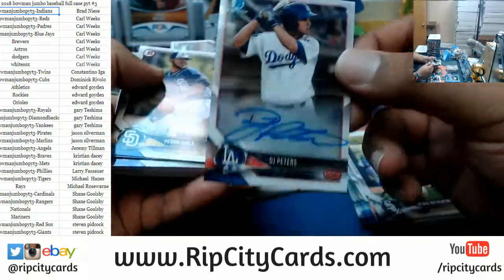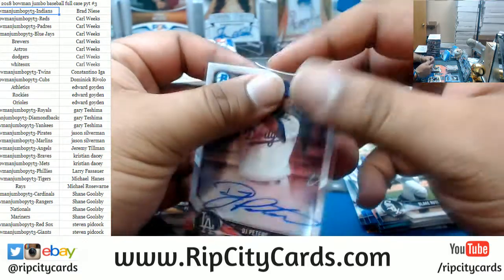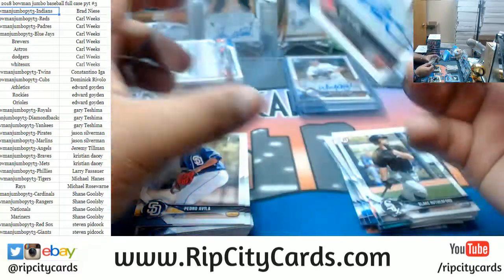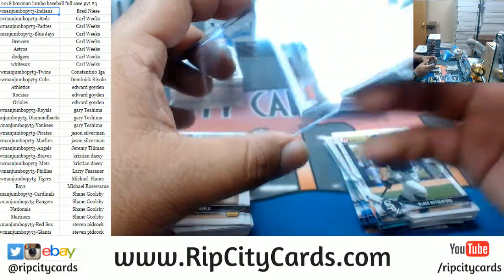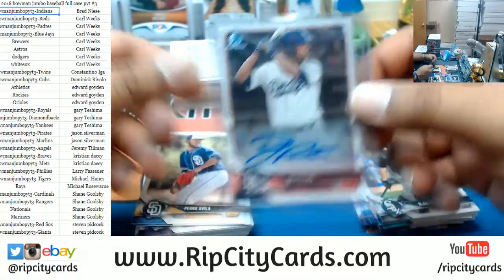DJ Peters, Dodgers autograph. This was like a Dodgers box. Fed D. Am I saying that right? Dodgers killing it right now.